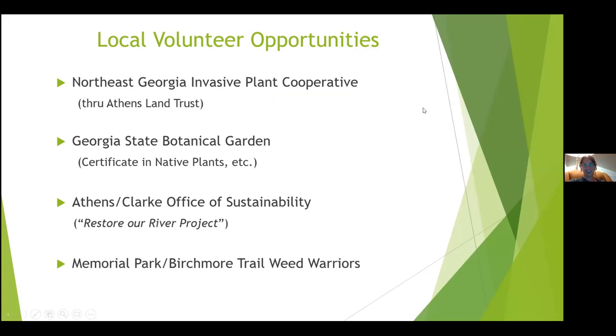So there are local volunteer opportunities you can do to help clear invasives on public land locally. You can volunteer with me through NGICP. You can volunteer with the State Botanical Garden. You could receive a certificate in native plants. You can work with the Restore Our River Project with the Athens-Clarke County Office of Sustainability. And then the Weed Warriors, that's Gary's effort.